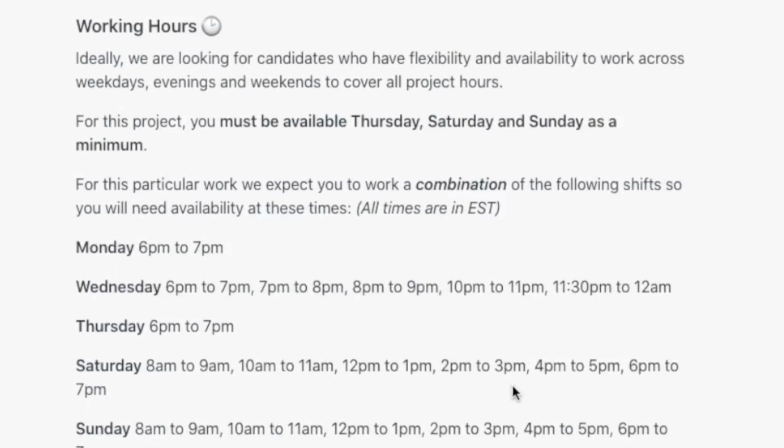Now, they do have multiple different shifts available. It says they're looking for people who can be flexible with their availability and work some weekdays, some evenings, and some weekends. They are requiring that you be available on the weekends, at least Thursday, Saturday, and Sunday as a minimum. I am not going to read this entire schedule, but of course, different days they have different time slots available that they're needing filled.